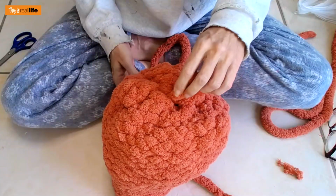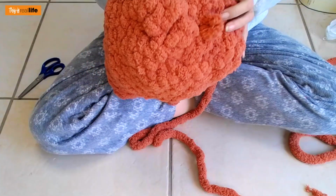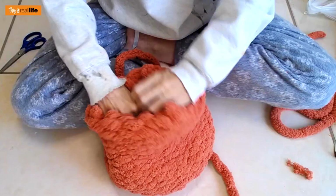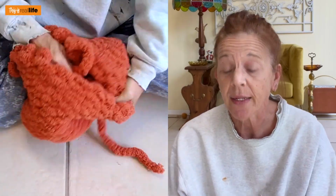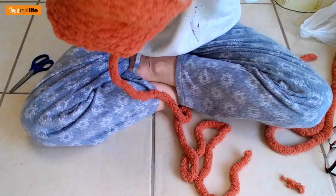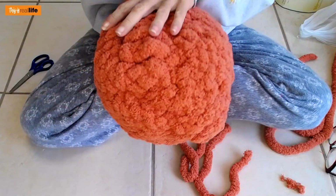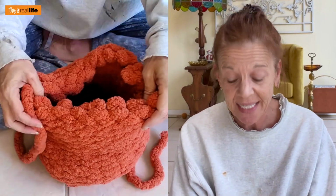We want to shove it through the hole and grab it from the inside of your pillow. So once you have it on the inside, what you're gonna do is tie a couple knots. Just reach on in there, tie a couple knots, and voila, no hole at the bottom. So yay, now we get to stuff it.